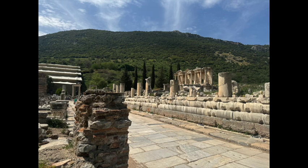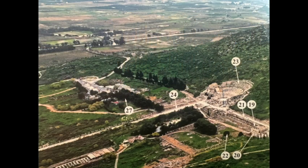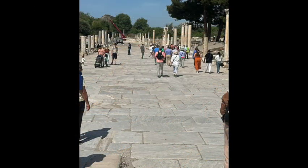As you go down the way, you'll eventually be able to see the Celsus building here that we're looking at from the Marble Way. One last look before we head off to the big theater located on the north side of the agora. I'm going to refer back to our map that we began with to show the layout of where things were, with the big amphitheater located at the head of what's known as the Arcadian Way. That roadway led down to the silted up harbor.